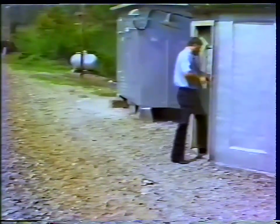With the train down Saluda, the road foreman reports in to the chief dispatcher.